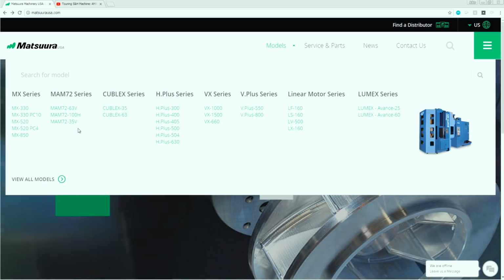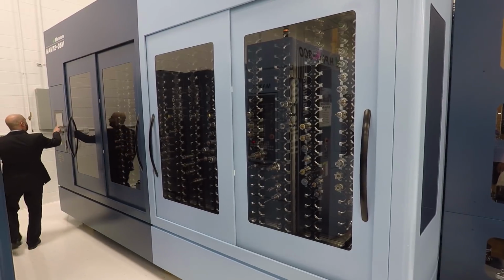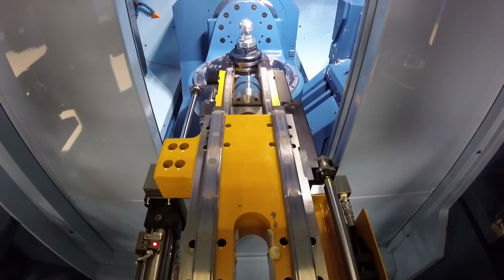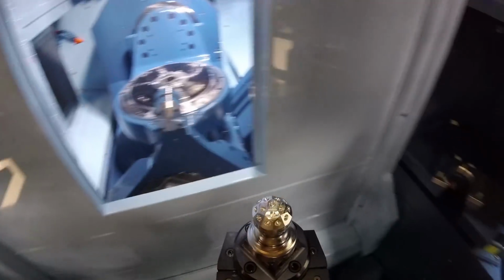They have a large number of pallets built in on this MAM 7235V. This has a 32 pallet system built into it, and the one they had at the showroom had 512 tools. So you've got plenty of tools for redundant tooling, for different materials, for different jobs. If you think about it, 32 pallets, but you might have multiple parts per pallet, and you want to be able to run multiple days without having any reason to stop the machine.